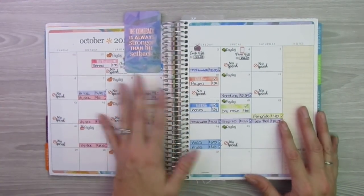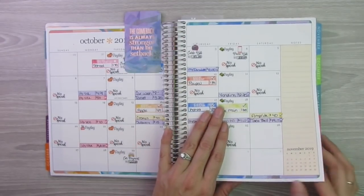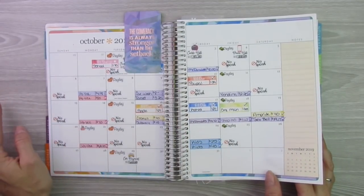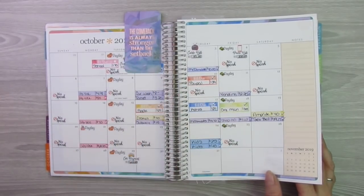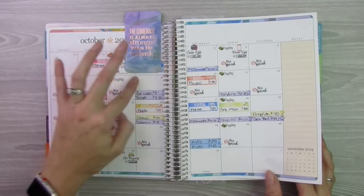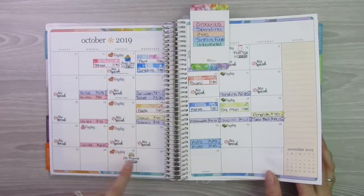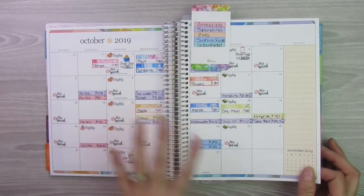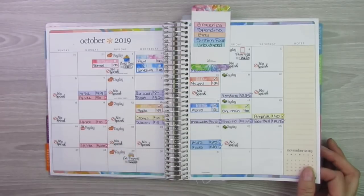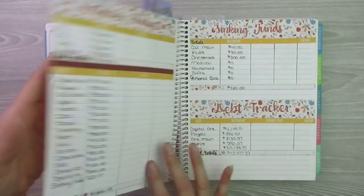Right now we have our October spread, and what I do with the budgeting portion of it is, every month I lay out all of my payday stickers and my bill due stickers. We have rent, tumbling, credit cards, car payment, whatnot. Car insurance is somewhere here. So we lay out all of those things, paydays, and then you all know every week I come in here and do my weekly budget check-ins.